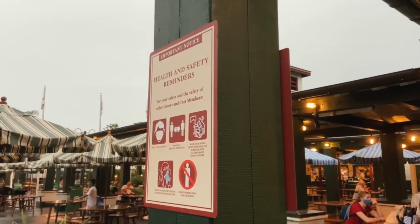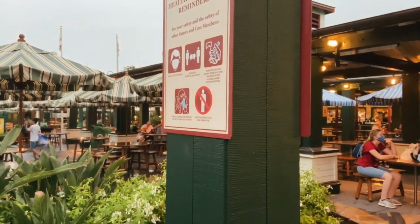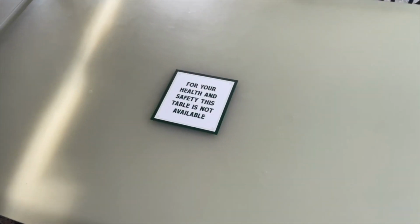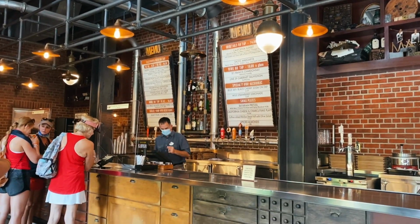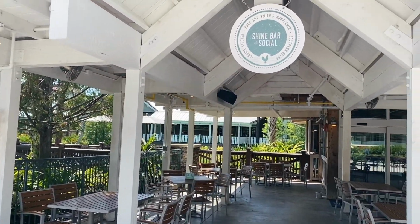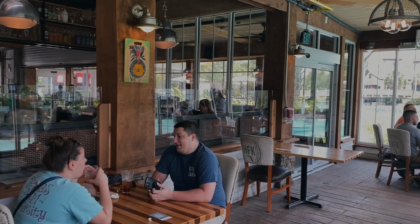First thing to note, more dining outside. It's generally considered safer to dine outdoors rather than inside a dining room at a restaurant right now. Plus, things are sort of starting to cool down in Florida, which makes it a lot more enjoyable to have dinner al fresco. So which restaurants in Disney World offer outdoor dining? You've got a lot of options, from full table service meals to quick service and kiosk locations.